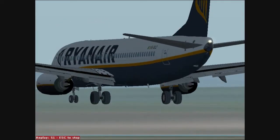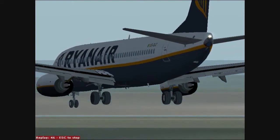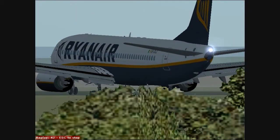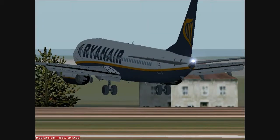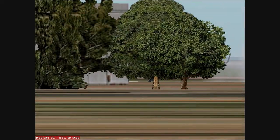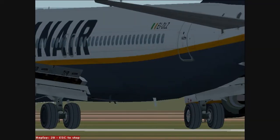Are we actually going to taxi to the gate? Yeah. Gotta do the whole flight. Do you know how to make people walking onto the plane? Control J. I thought that just brought the jet bridge up. That's all it is. Well, I've seen a download advertised where it'll make little people.